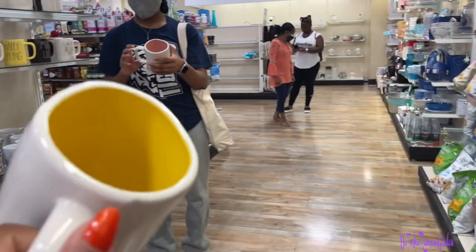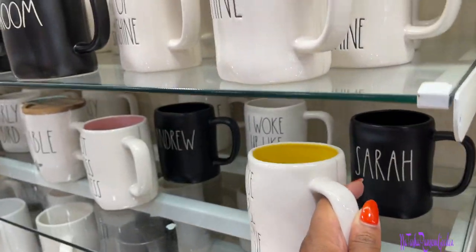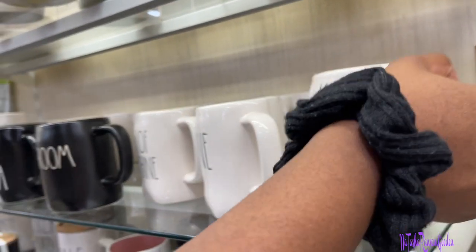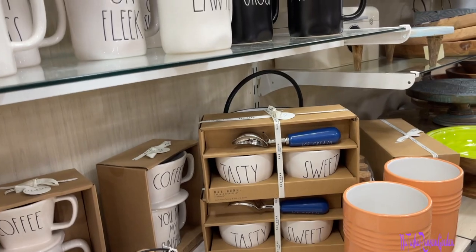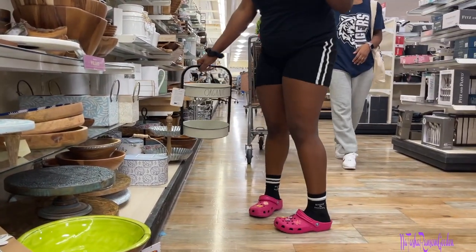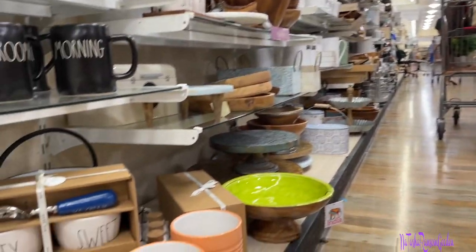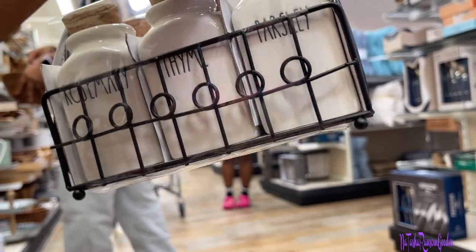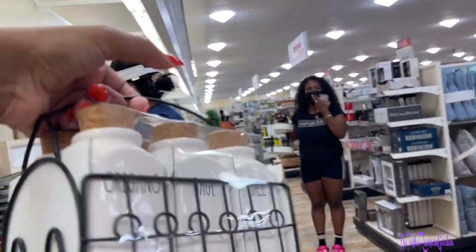Oh, rise and shine. It's yellow. And it's like, you are my sunshine. I think I want this one. Oh, I like that. That goes perfect in there. It looks country style. I actually want it. Kiki, I got to have this.